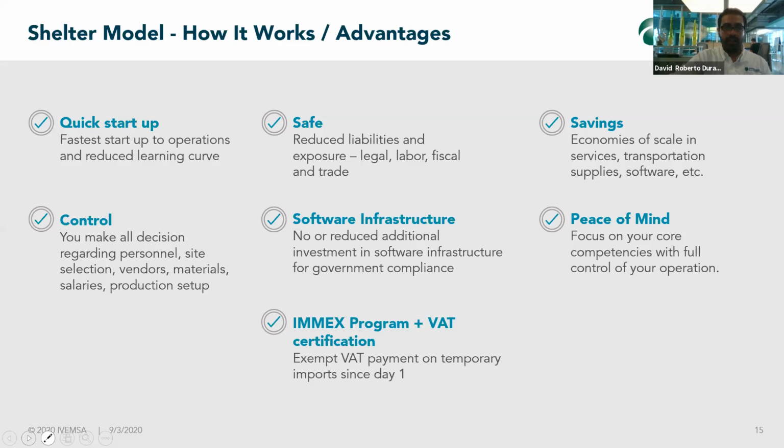Again, all control, it's yours. You run the facility, you run that operation. You decide on site selection, where do you want to set up, which city, which building, which vendors do you want to work with, which materials do you want to purchase, salaries, production setup, all that, it's going to be your responsibility.